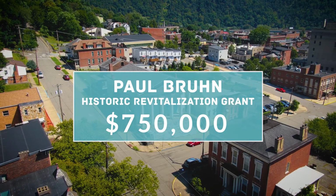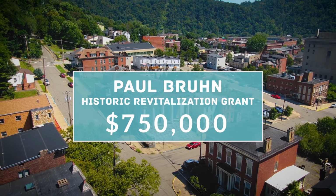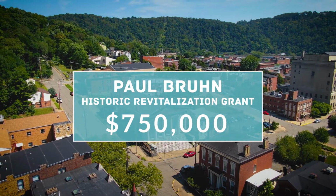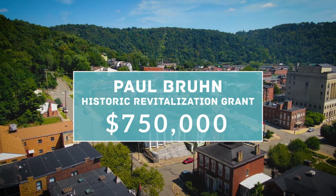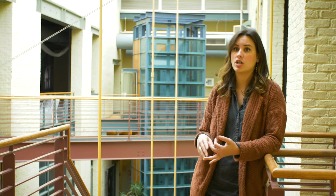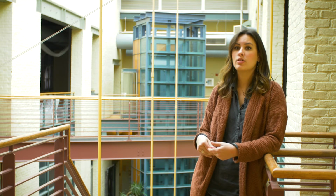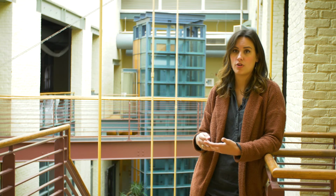It's because of this increased capacity that we can demonstrate through these additional projects that led to us being awarded the Paul Brunn Historic Revitalization Grant, which is $750,000 of additional funding that we can then sub-grant out to historic preservation projects, buildings, and building owners that need it to save their structures. We wouldn't have been able to receive that award if we were not able to demonstrate how much capacity we already have and the types of projects we are capable of executing.